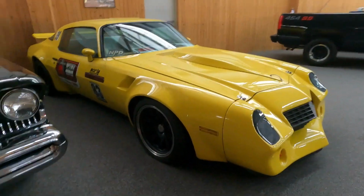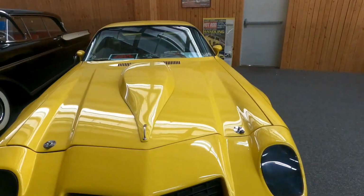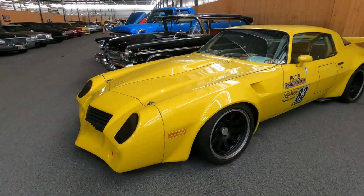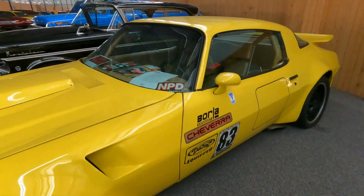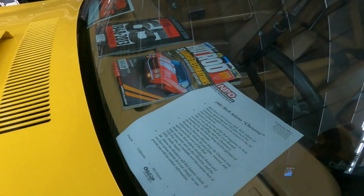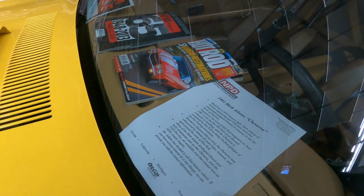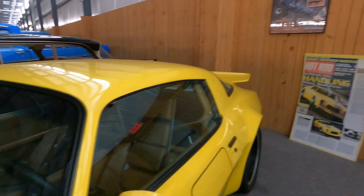This is a cool Camaro. It was in a hot rod. Ran the optimal ultimate street car. Just a unique built car. Let's see what this says about it. Built in 19. Cover hot rod in 81. Blah blah blah. Yeah, cool car.